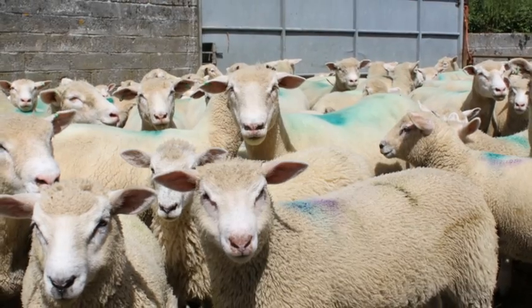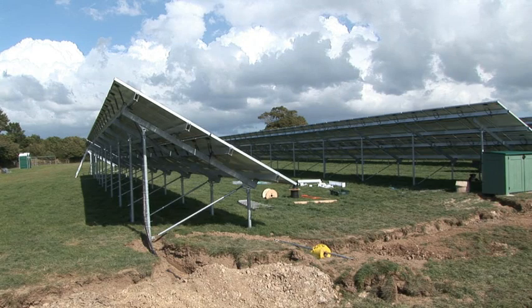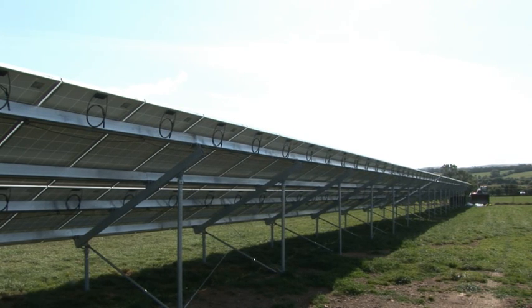The panels are on, everything's up and running, so this is looking really nice now. We are sheep farmers here, and there has been some discussion in the media about whether the land would be lost to farming or not, but I'm absolutely certain now that I see these panels up that in the winter when we're lambing, our little lambs are going to love it sheltered under these panels, and there's masses of area that will still be available for grazing exactly the same as before.